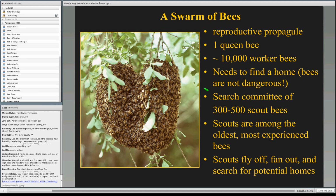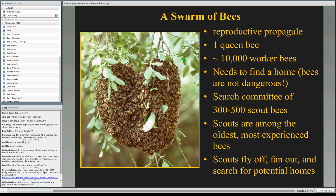That's a skill that they're going to use now because they will be flying from this swarm cluster, flying out all around the countryside nearby, actually out for distances of up to 4 or 5 miles, exploring the forests for tree cavities. And they will then find some of these cavities, and then they will choose among them to decide which one will be their new home.